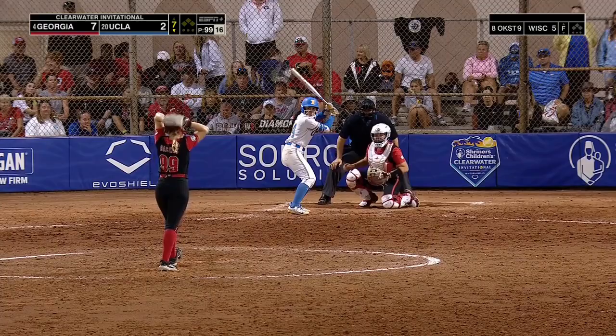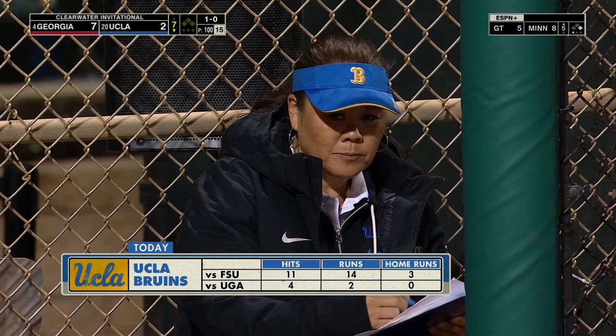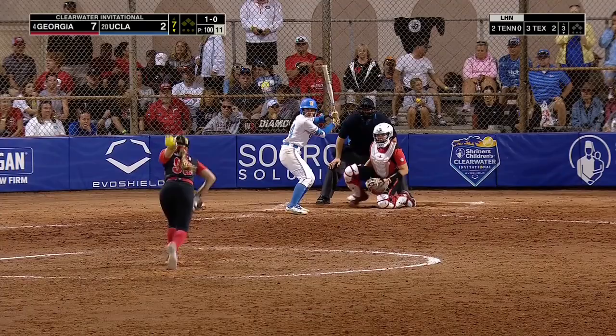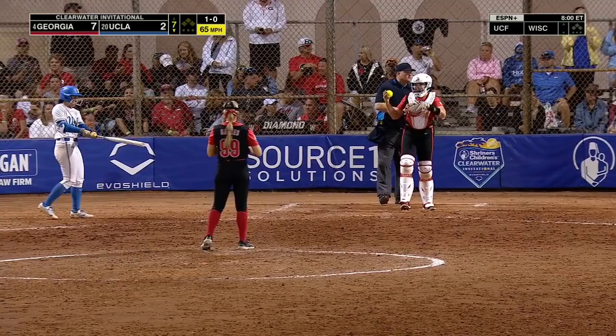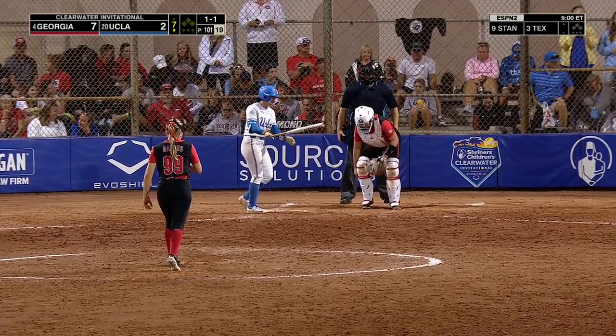Tessamala Ulu leading off against Lily Backus. Earlier, in a 14-10 win for the Bruins, they had 11 hits, 3 home runs. Lily Backus has kept them kind of shackled in this game. Yeah, kept them off balance. Over 100 pitches just now thrown for Lily Backus, and she did a great job mixing speeds, keeping the hitters off balance the third time through.